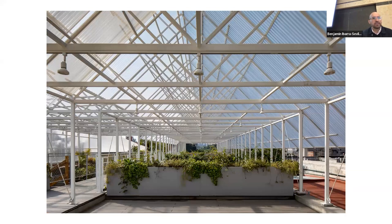And also the rhythm of the structure has to do, for sure, with the structural design, but also with the translucent panels that we used to allow the sunlight getting there, and also allow us to organize the lighting system. And they were also part of the aesthetic of the building in itself.